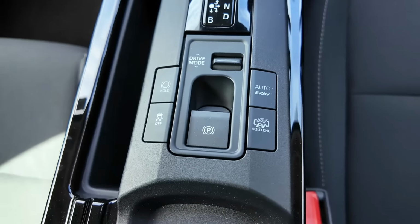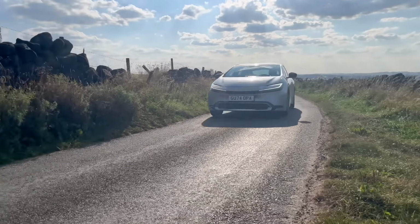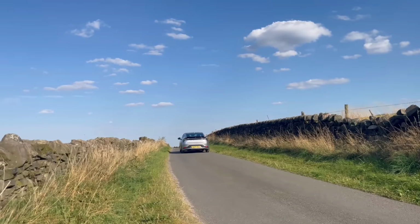If you put it in Sport, not really much happens other than the fact the steering gets heavier, but you still don't get much feeling. As well as your different drive modes, in terms of response, you do also have different drive modes in terms of how the powertrain works.